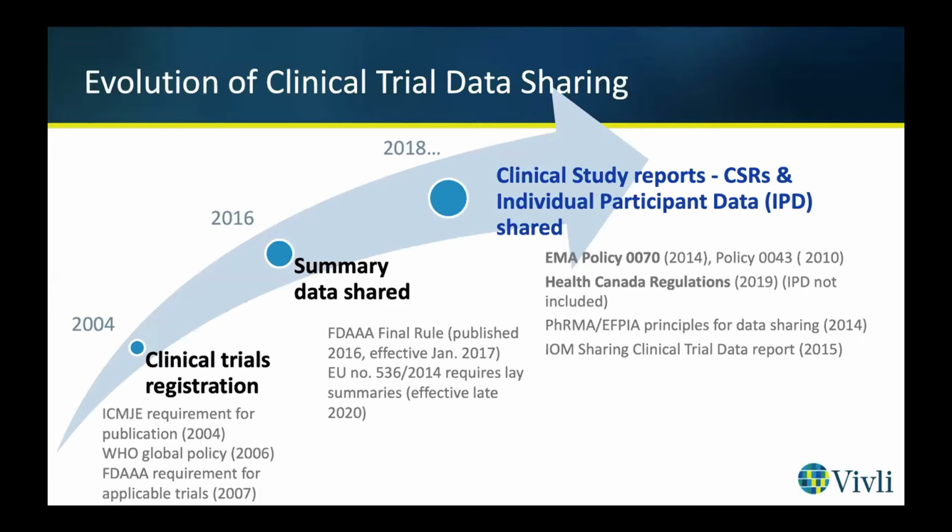In fact, it used to be well nigh impossible to get IPD from multiple studies, but really it's been a long evolution towards greater clinical trial data sharing. And that starts with the story of trial registration way back, actually in the 70s and so forth, when trial registration started to become an issue, but more so in the mid 2000s with the ICMJE, the International Committee of Medical Journal Editors, requiring trial registration. And then the World Health Organization propounding a global policy, and I worked on that policy, and that led to the FDA requirement in the US that applicable clinical trials be registered at inception. And that really was the start of a movement towards greater and greater transparency in the mid 2010s.